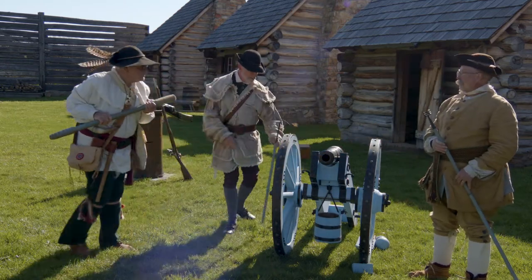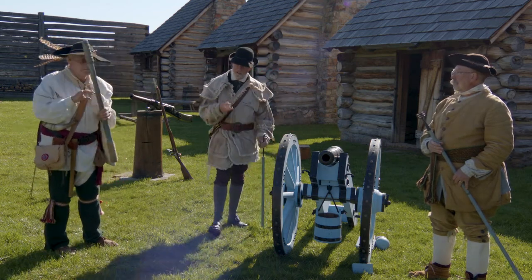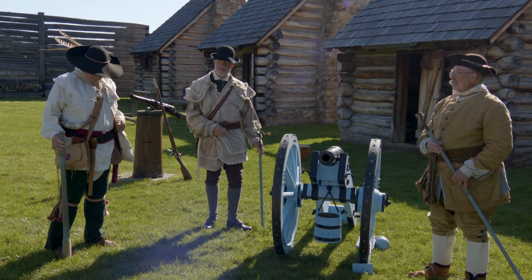Again, we advance the cartridge and we start the process all over again. The goal is 3 shots in 1 minute. So these gun crews got to be familiar with what's going on. They've got to advance and move quickly.